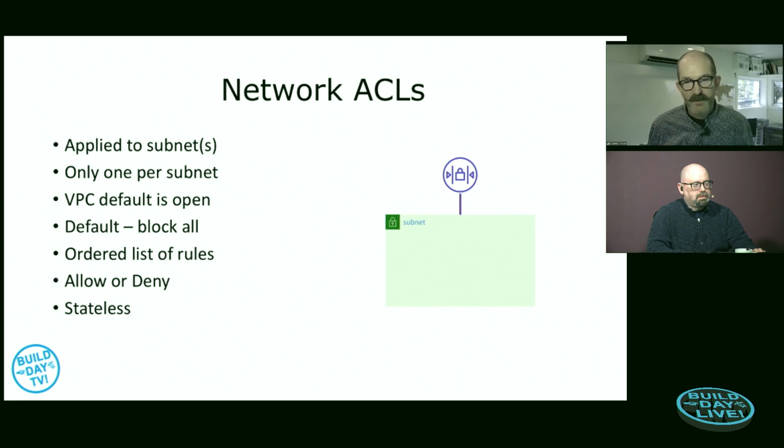We then also have a complication working with network access control lists. NACLs are not stateful. So if I allow HTTP traffic into my subnet, the return traffic is not allowed unless I explicitly allow it out as well.